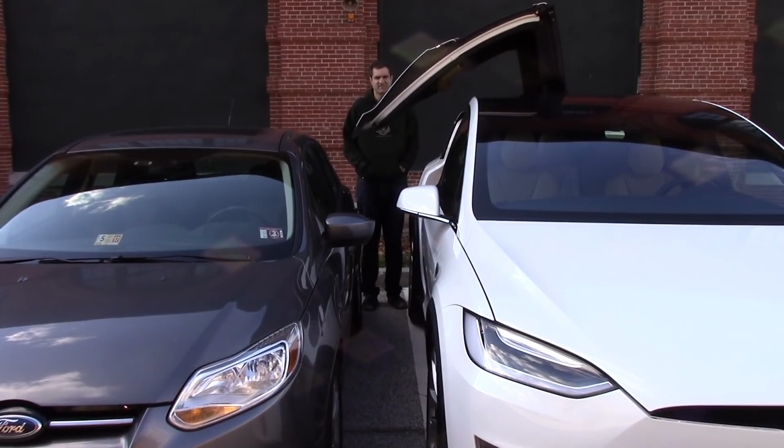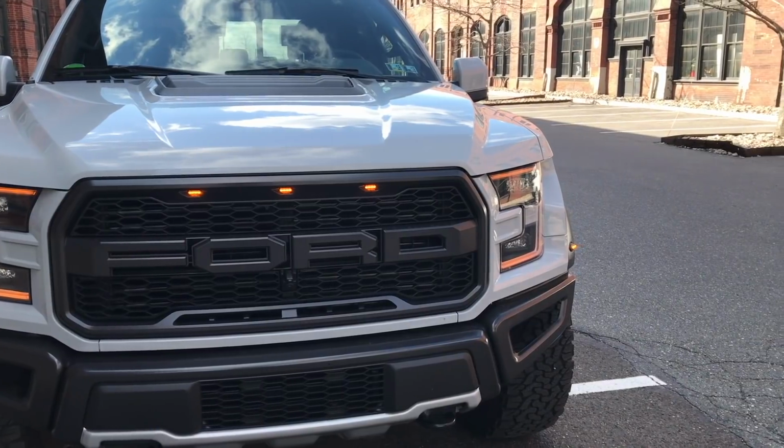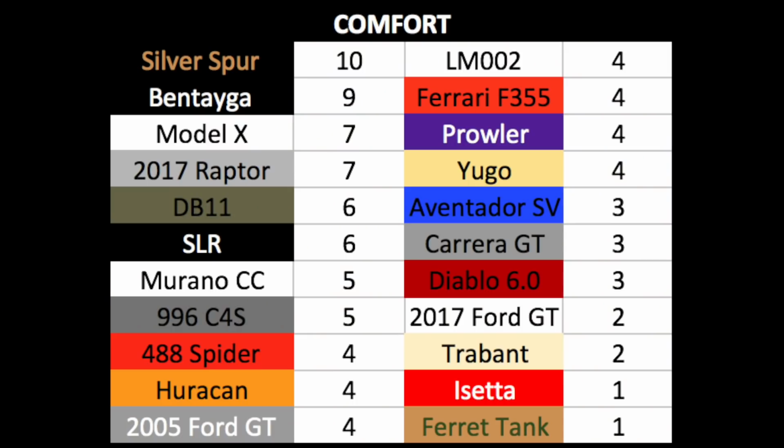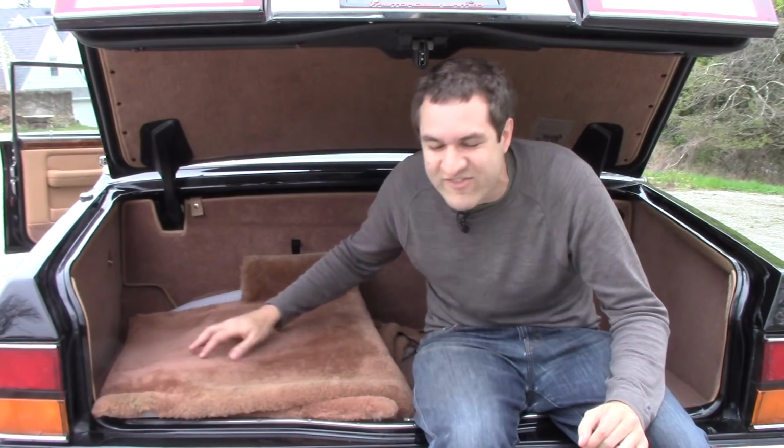Following closely behind is the Ford Raptor, with tons of new tech and cool features, while the cars at the bottom are the usual fare. Next up is the comfort category, which I've renamed from luxury in order to try to better explain what it's actually referring to. Before this video, I'd only given out one 10 in comfort to the Rolls-Royce Wraith, but now I'm giving out a second one to the amazingly serene and pleasant 1996 Rolls-Royce Silver Spur.